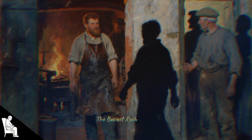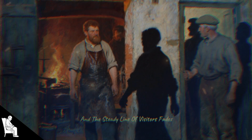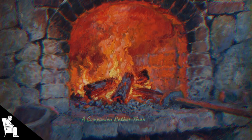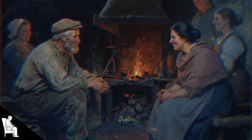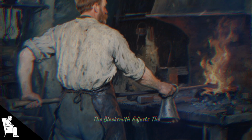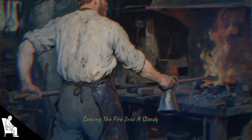As the evening deepens, the work begins to slow. The busiest rush is over. Most villagers have collected their tools, and the steady line of visitors fades into a few lingering figures. The forge still glows, but its heat feels gentler now, a companion rather than a demand. This is the hour when voices grow quieter, when conversations rise naturally in the dim light of the workshop. The blacksmith adjusts the bellows slowly, coaxing the fire into a steady hum.